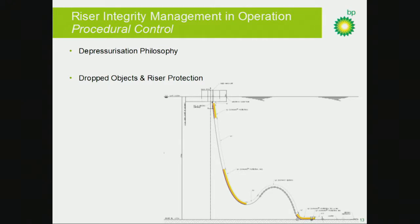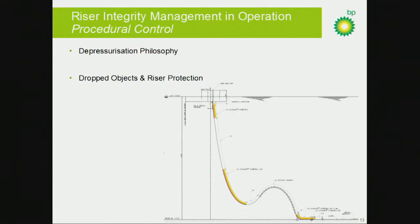We also govern dropped objects and riser protection. So we had a subsea protection strategy, which was created to dictate the protection requirements of our subsea equipment. We have a simultaneous operations manual, which was created to minimize the risk and consequence of dropped objects. We have dropped object reporting. We also have riser protection. You can see it here in the image on the bottom right with yellow. And in those areas, we have DuraGuard fitted to the risers.